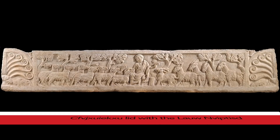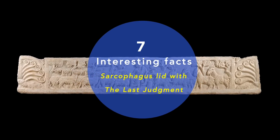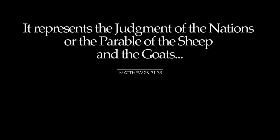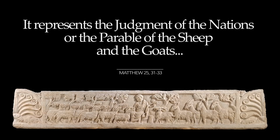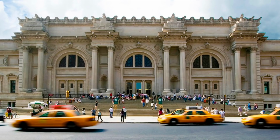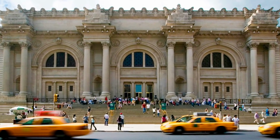This week we're looking at a sarcophagus lid depicting the Last Judgment, and here are the 7 things you should remember about this sarcophagus lid. Number 1, it represents the Last Judgment, which is in relation to this Sunday's reading, Matthew chapter 25, and it's a lid that's kept in the New York Metropolitan Museum of Art.